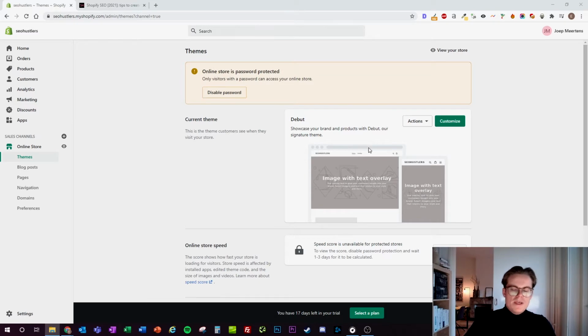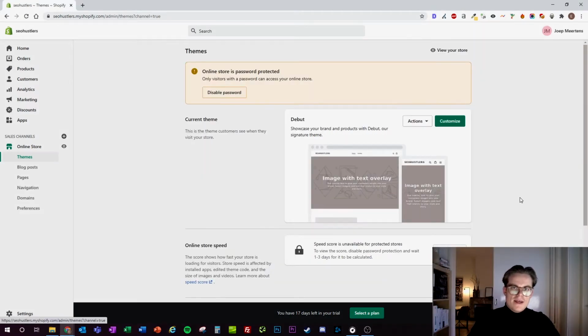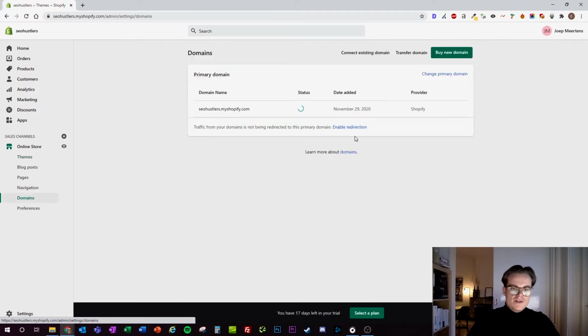There will already be a default theme in place, but you can choose other themes and they can be free, but there's also a full store of themes that you can choose from. It is crucial here that you take mobile friendliness into account, but also that the site speed is top notch. After that, don't forget to add and activate your SSL certificate to get a secure website. You can do this by going to domains, at least usually, and enabling your SSL certificate. It's a very easy thing to do, but it's crucial that you do it.